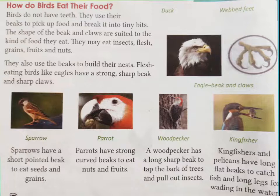Yes, woodpecker is usually fond of eating insects inside the bark of the tree, so it has a very long and sharp beak. Kingfisher and pelicans have long flat beaks to catch fish and long legs for wading in water. So kingfishers are the birds which usually feed on fish, like they hunt fishes for their meals. So they have very long beaks to catch the fish, and they also have very long legs for wading in the water.